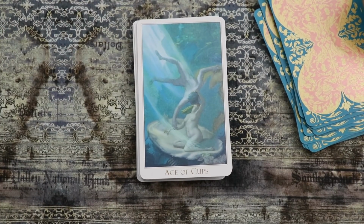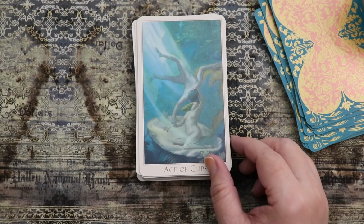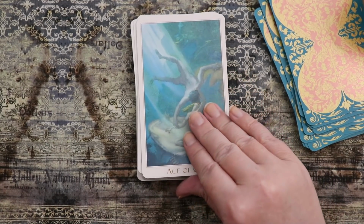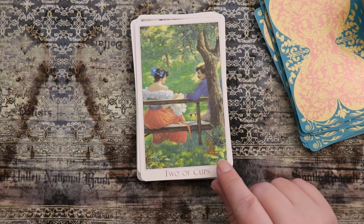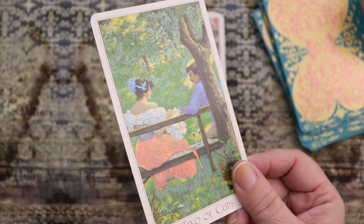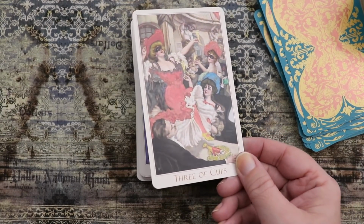We're into the cups. Oh, yay. Okay, so this must be Aphrodite and, oh gosh, Eros, I think it is. What a beautiful image. Underwater, she's in the shell. Oh, that's gorgeous. Can we appreciate all the bling again? Oh, the Two of Cups. I love the tenderness here, the little cups of wine. Oh yeah, this would be lovely to reach for romance readings.